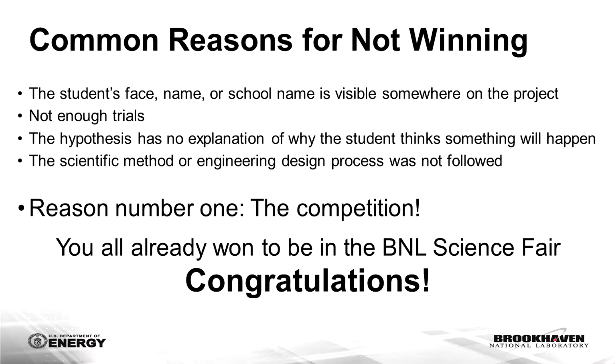Common reasons for not winning. The student's face, name, or school name is visible somewhere on the project. The projects must remain anonymous, so do not include any identifiable information. In addition, if you have photos on your project, we recommend that you label who is in the photo so that it is obvious that it is not the student who created the project.